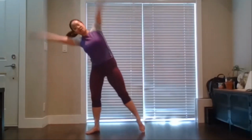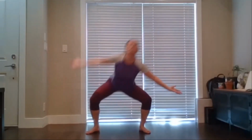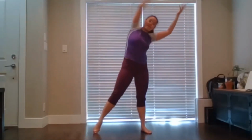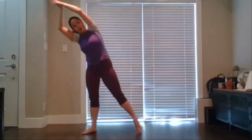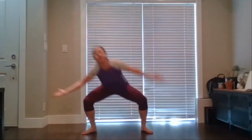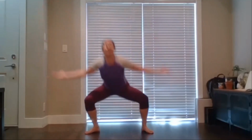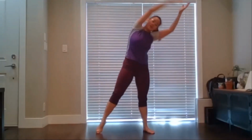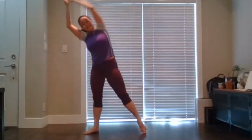Remember, you can do this nice and slow if you like, but I want you to go nice and deep in the squat, clapping upwards. And when you drive upwards to the clap, I want that part to be fast. I want you to push the floor away from you as you drive up. Good, well done. Make sure your chest is facing forward, so you're getting a little bit of a stretch through your torso as you're doing this as well. Well done.